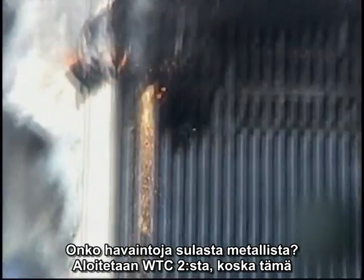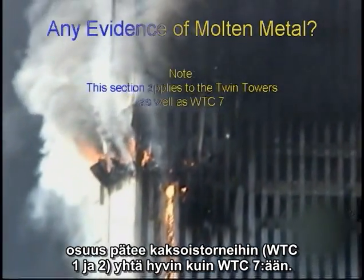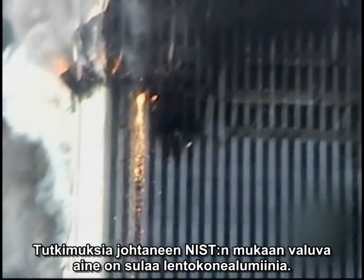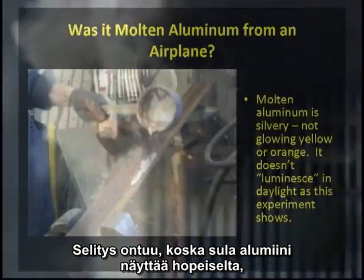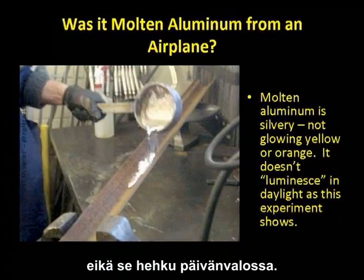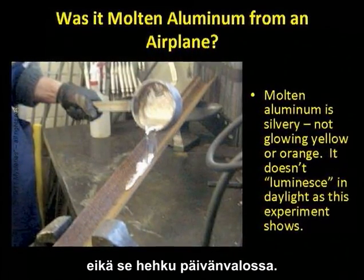Let's start with the South Tower now. This section applies to the World Trade Center Twin Towers and Building 7. We're told by NIST that this substance must be melted aluminum from the airplane. But melted aluminum looks like melted aluminum. It's silvery. It doesn't glow in daylight conditions.